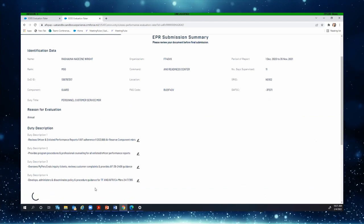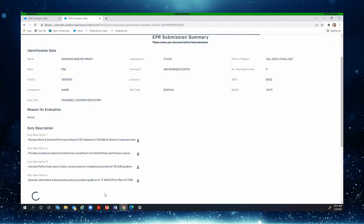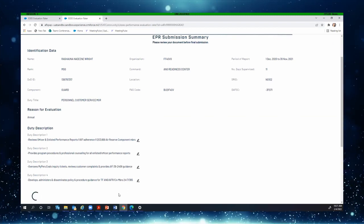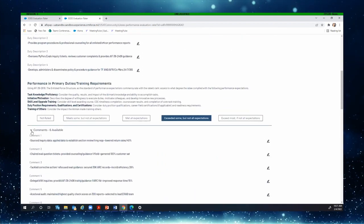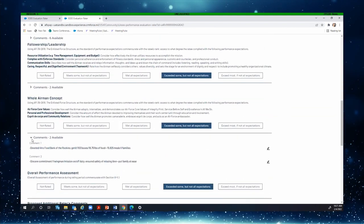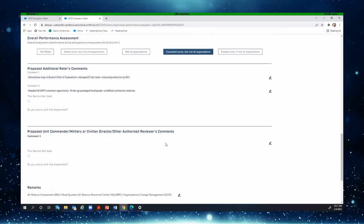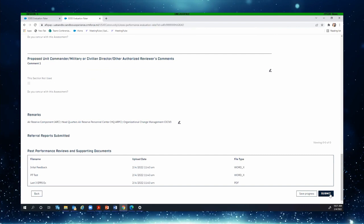And then this is your final review again. And like I said, it's very important that you keep reviewing this. Make sure that you don't miss anything. So you'll get to look through all of it before you submit it to the additional rater. So again, make sure that all of your ratings look good, you didn't accidentally click something else, the bullets still look good, and go ahead and submit.